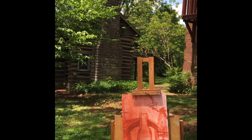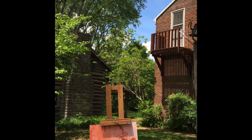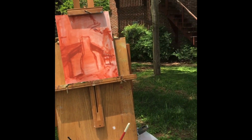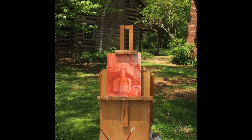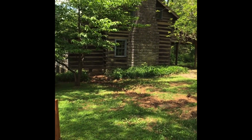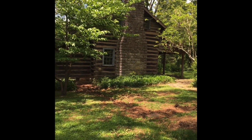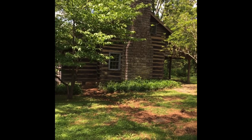But we still have here with me Diane and Barbara, and I'm going to show you what they've been working on. So plein air just means painting outside. I was painting my underpainting in acrylics, but I'm going to paint the painting itself in water-soluble oils.